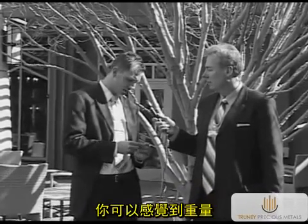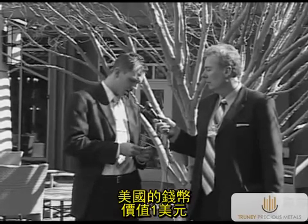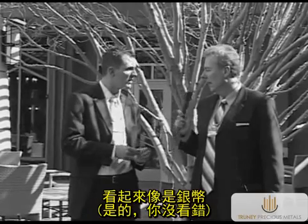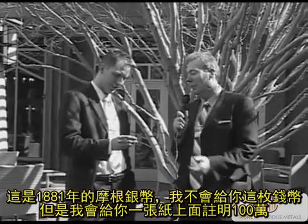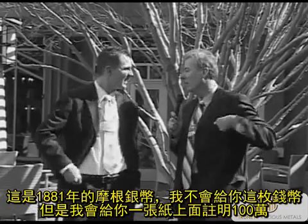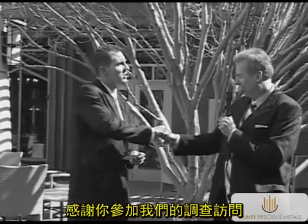Has some weight to it, that's for sure. United States, America, $1. Looks like silver to me. It is indeed. That's a Morgan dollar from 1881, and I'm not going to give it to you, but I'll give you something not nearly as valuable, a piece of paper that says 1 million on it for participating in our survey, and I thank you, and it was a pleasure to meet you. Pleasure to meet you too. Thank you. Okay.